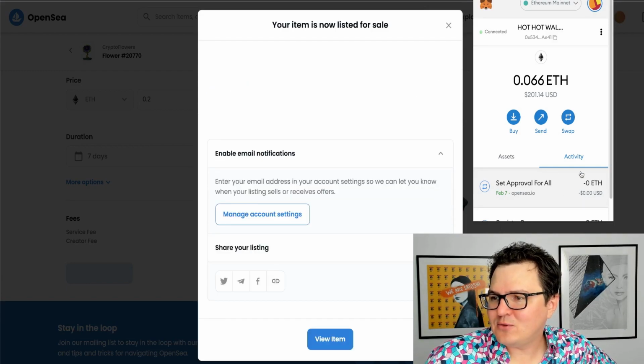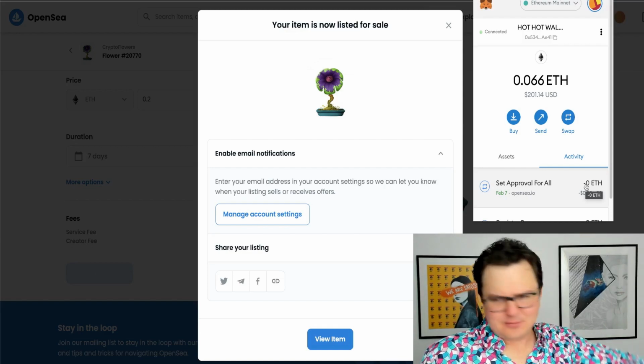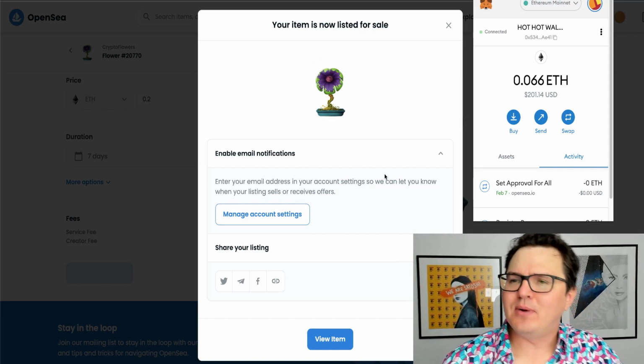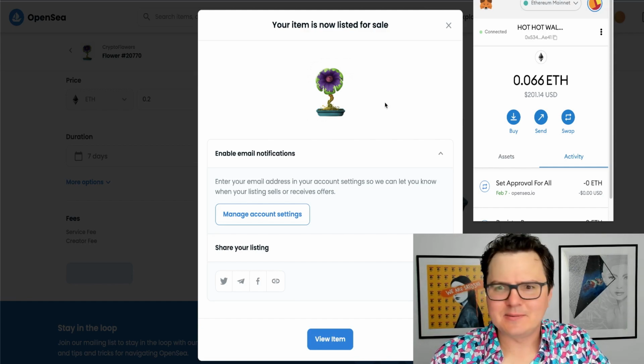And finally, you just have to sign it here. And that's it. Our item is now listed for sale. Crushing amounts of gas fees later, it is ready to go. And now we just have to sit back and hope that somebody is going to buy our crypto flower at some point. Although I have my suspicions about that.